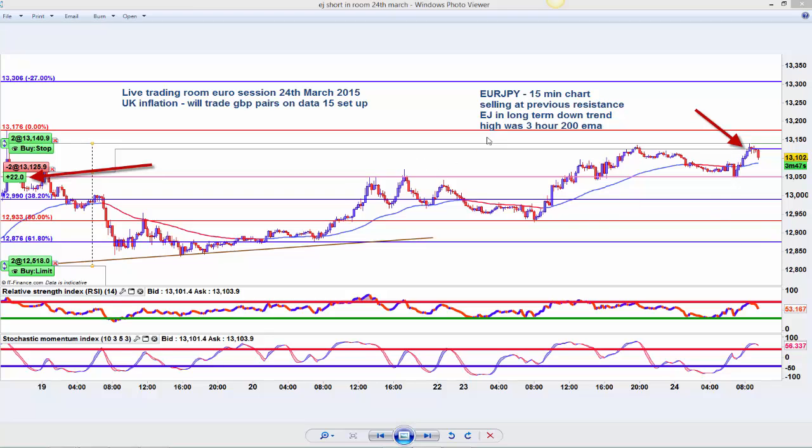This was the short in the Euro Yen, and you can see how we came off the 3-hour 200 EMA and got some profit here, and I think we drifted down to about this 50 mark here, with just a little bit of a bounce into the close. So that was that one.